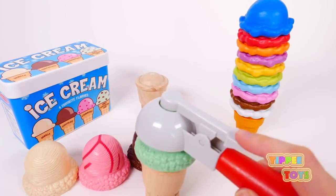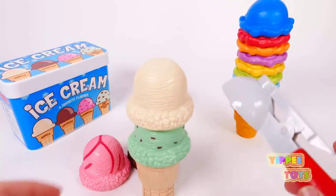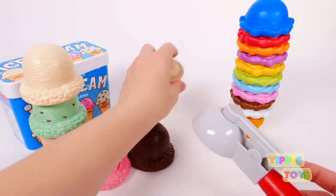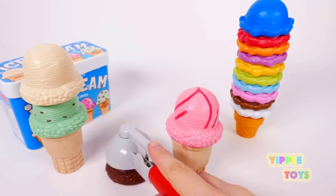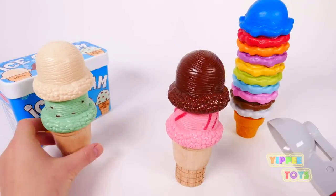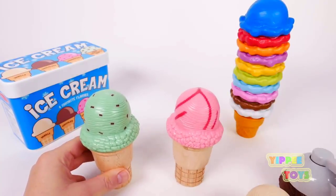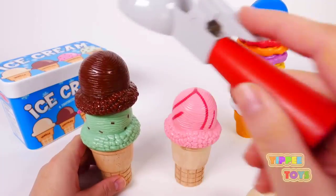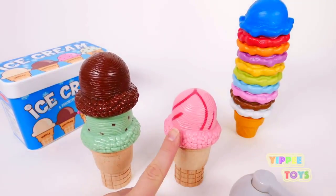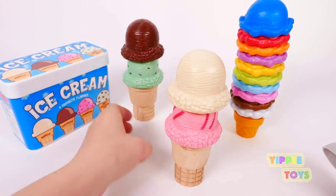How about mint chocolate chip with vanilla? You can also have strawberry and chocolate. Or we could switch it around and have mint chocolate chip with chocolate and strawberry with vanilla. Yum!